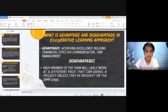And the last advantage of cooperative learning is time management. Cooperative learning is conducted in a friendly time frame where everyone has tasks assigned to them. So you may learn more about positive interdependence and how your task defines someone else's. And so we're done talking about the advantages of cooperative learning.